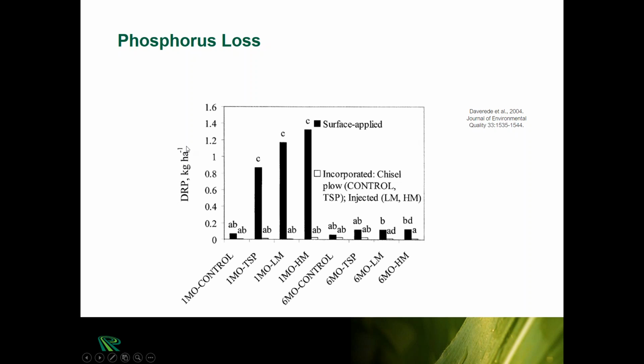I've got dissolved reactive phosphorus. Then I've got 6 months. And what do you notice about 1 month triple super? I get a fairly large rainfall event, and it's not incorporated. This is a surface application. My loss is fairly high relative to where I incorporated it with a chisel plow. Okay, so if I do some level of incorporation, I decrease my dissolved P load.